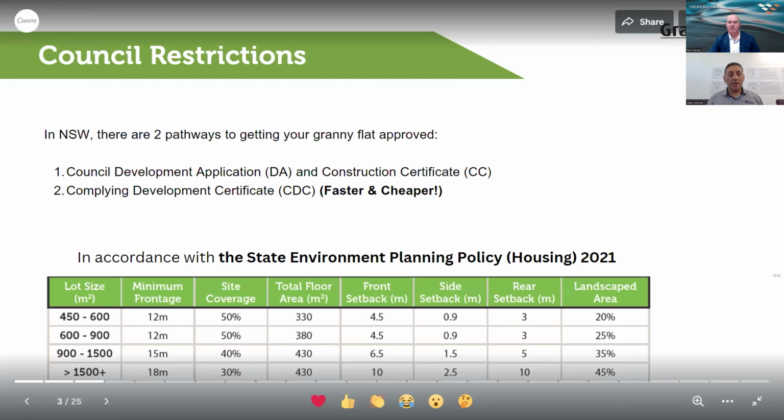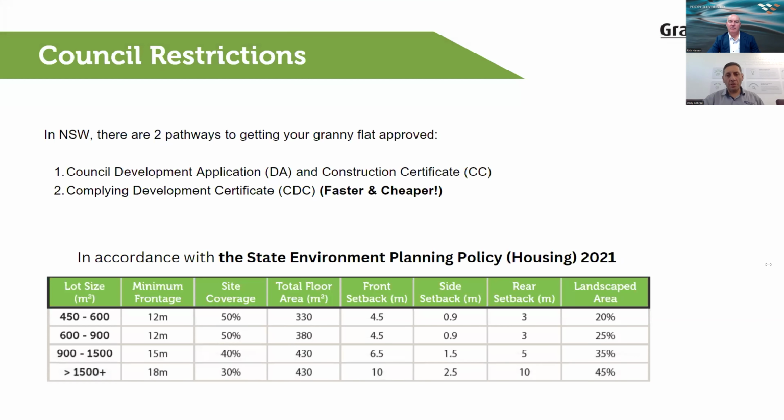However, you can still try to go through council. They use two different planning policies. Councils have their own policies, and the CDC is a statewide policy which applies everywhere. So if you're not meeting the CDC requirements, then we try to go through council. Council is not a guaranteed approval process like the complying development process is, but you can try. Yep, you can try it.